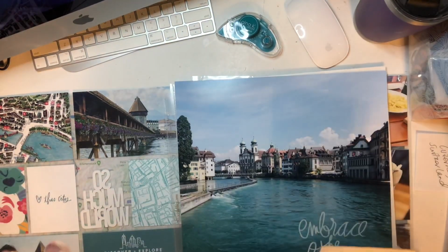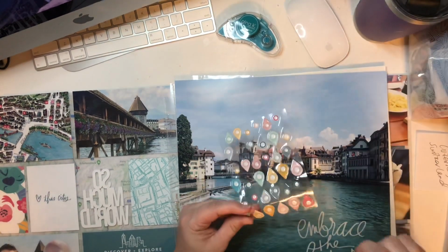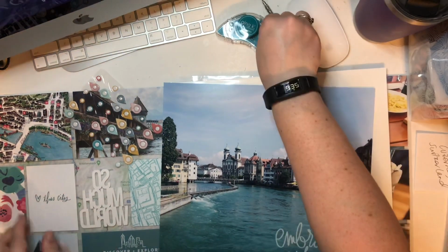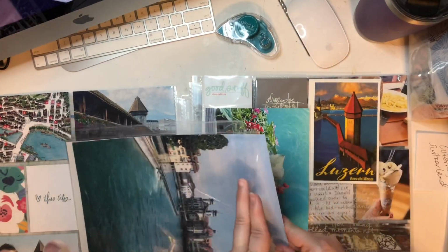And then here's kind of where I was trying to get all the puffy stickers added to everything. I was sort of jumping back and forth a lot with all the layouts because it's so many pages for this one adventure. But I really like the way they came out, even if each page is completely different.